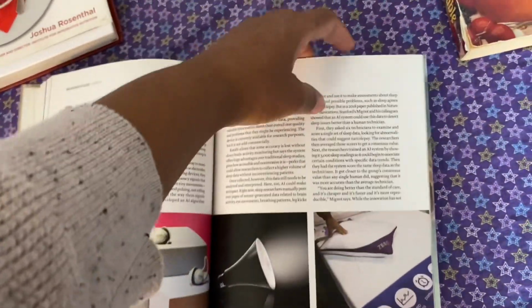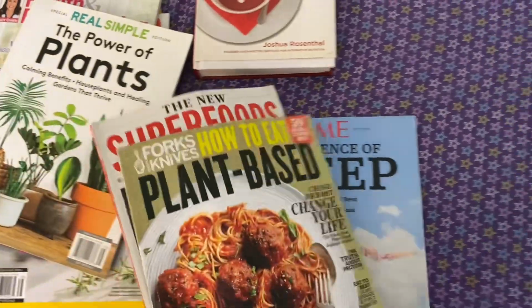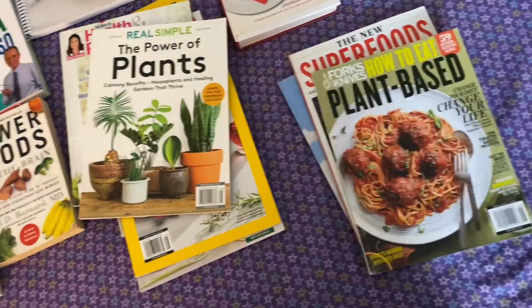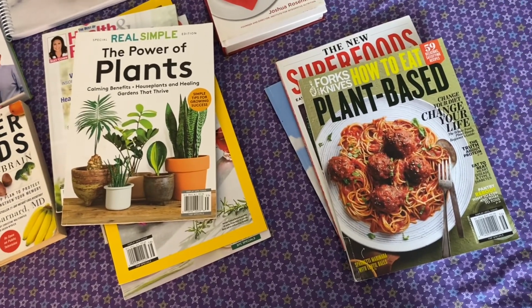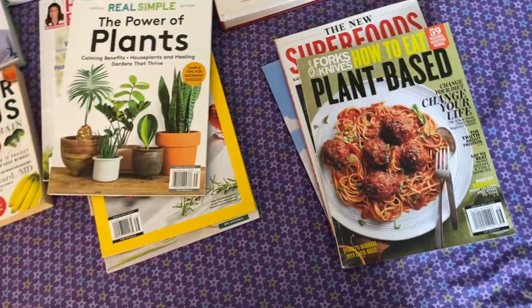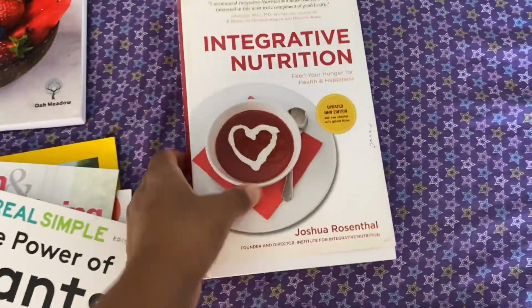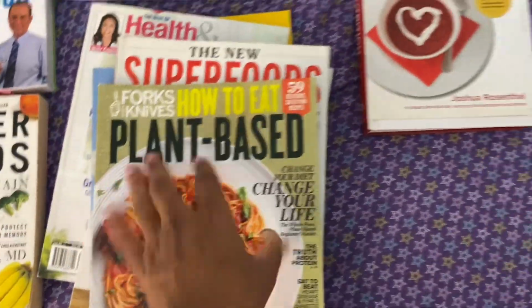So we are gonna be using this magazine to talk about sleep, because sleep and nutrition and health and wellness. So health and wellness is not just nutrition. It's sleeping well. It's an overall rhythm, right? Okay. So I believe I mentioned all the magazines that I'll be using.